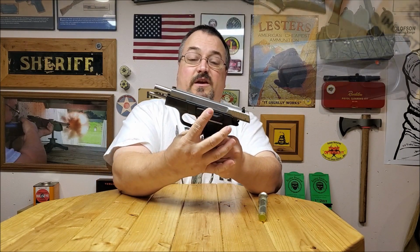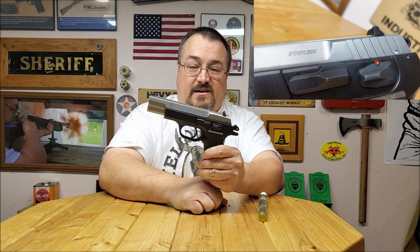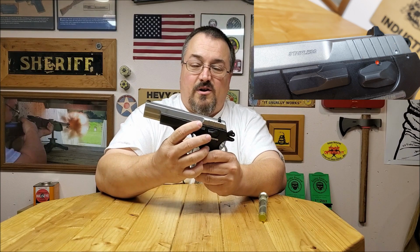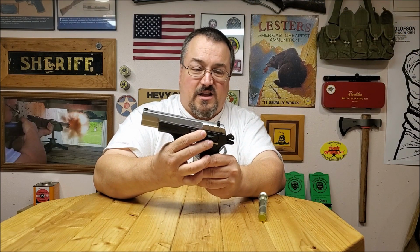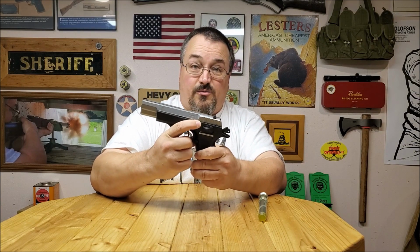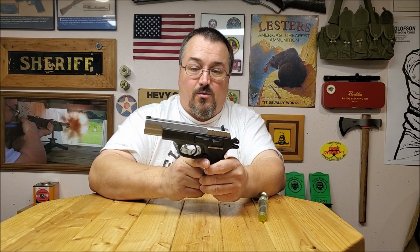Slide release. It is a slide release. It doesn't take a whole lot to activate it, so that's nice. You get a lot of the newer guns now where this is more of a slide hold open than a slide release, so slingshotting it is easier than hitting the release, but this is an actual slide release. Works out very, very well.